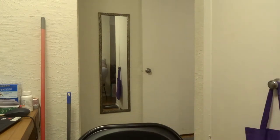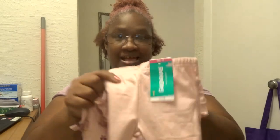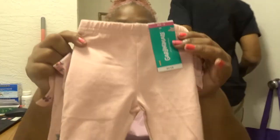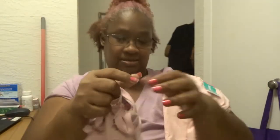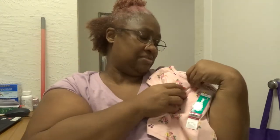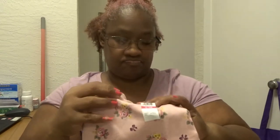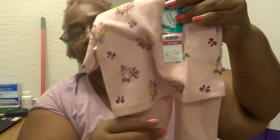Let me show y'all right quick. Hello, mama. Hold on. They're gonna see you, okay? But yes, I got her a little pants outfit from Walmart. See? And I got her like a little shirt to go with it. So like when we go somewhere, she would be all dressed up. See there? Hey. That's her little outfit. And she already got socks.